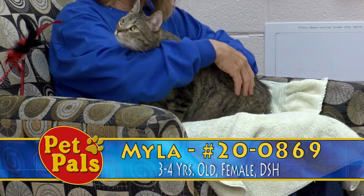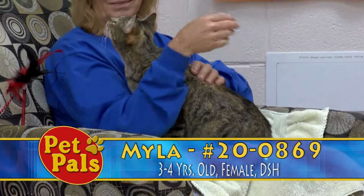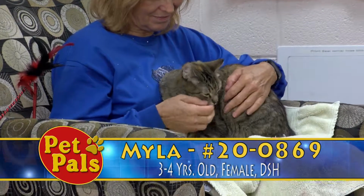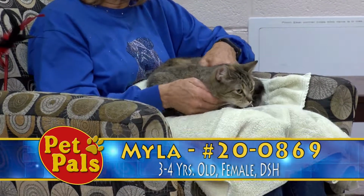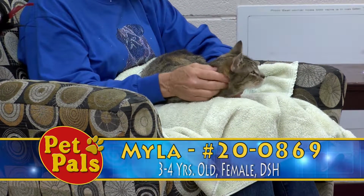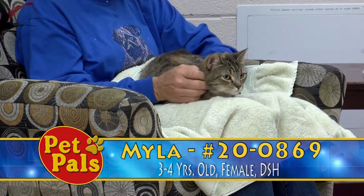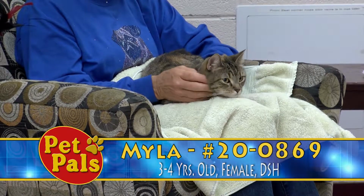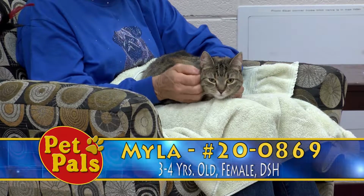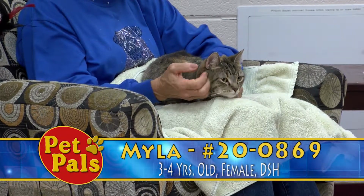She has a very beautiful coat. She is considered a Torby. So for those of you who might not know, what that means is they have the same type of coloring almost as a tortoiseshell cat. So they have those oranges and blacks mixed in, but that's combined with a tabby cat. So she also has the brown tabby type of coloring mixed in there as well.